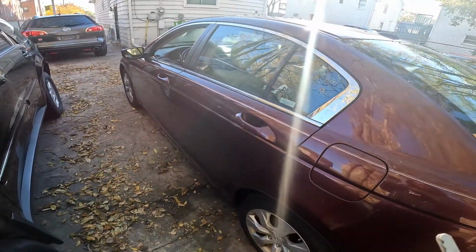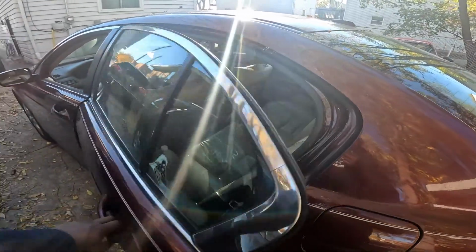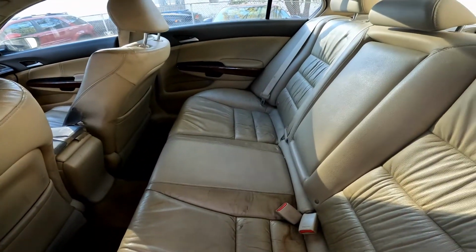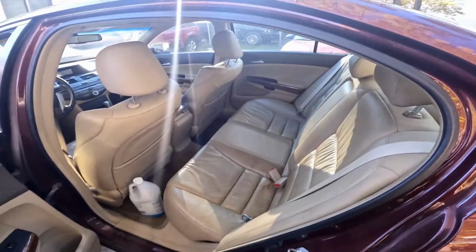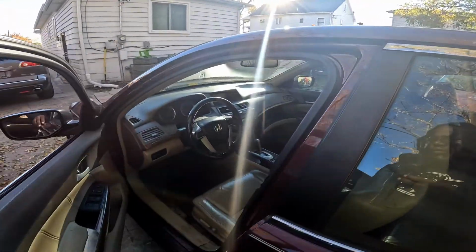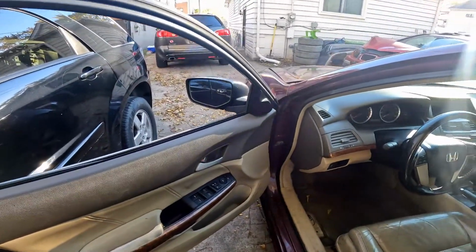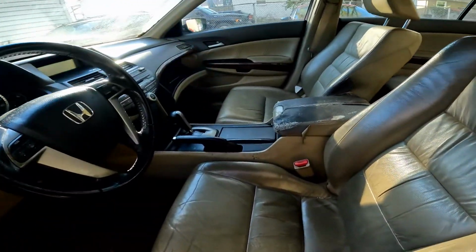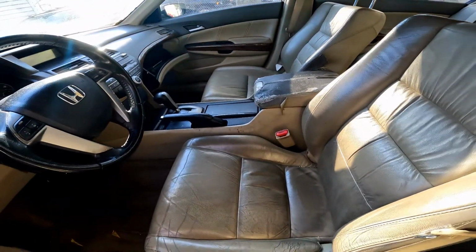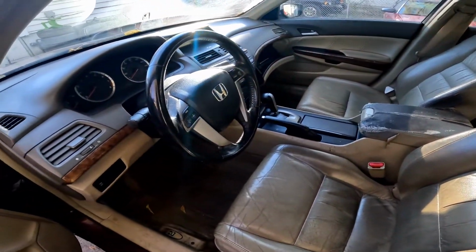But I got this car from where I work at. The interior is decent, especially the back seats. Just need a little cleaning. The front needs a little reconditioning. Both front seats are going to have to come out. The center console is going to have to come out for sure. And some cleaning in here.